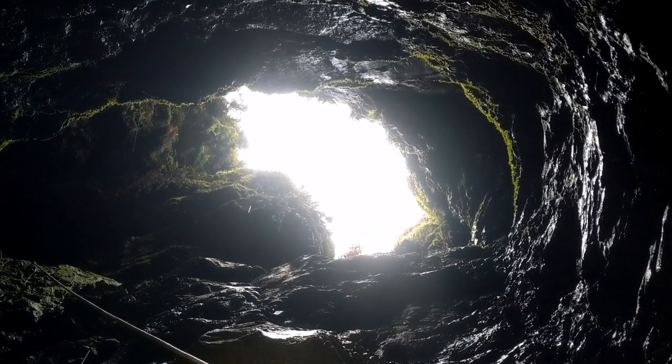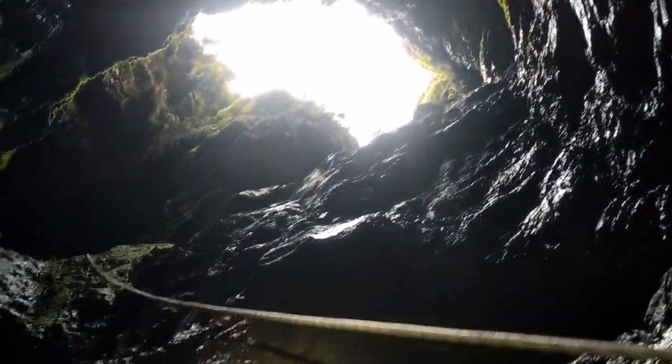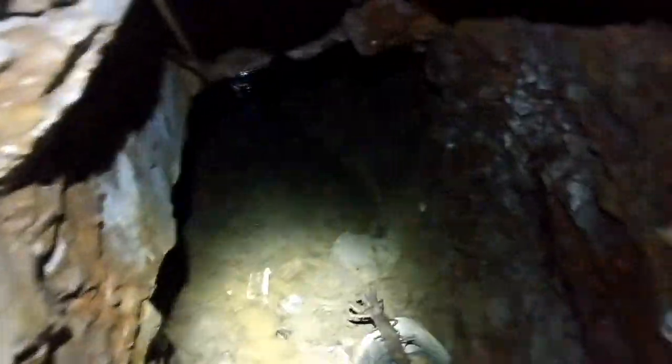So we found a shaft right by the road. So we belayed off the car and came down. You see our rope up there. Come down the shaft in 2 stages. It was right next to the mountain road. And at the bottom, we're about 60 feet down, there's a level.